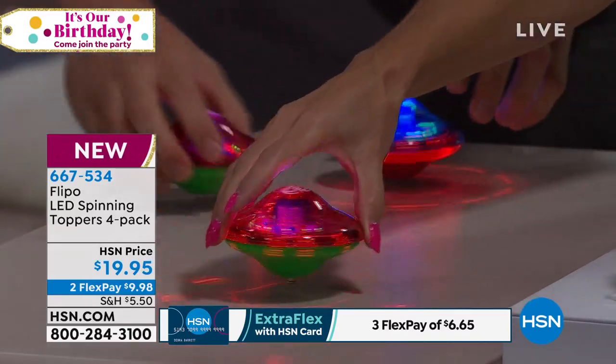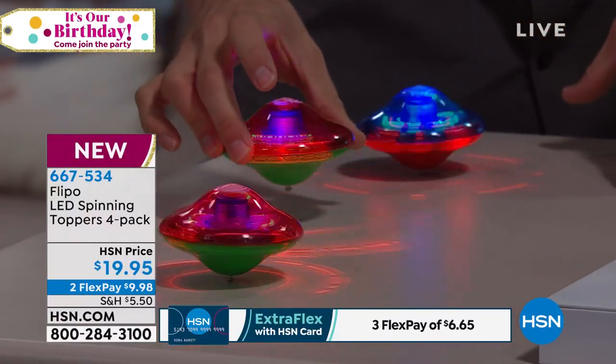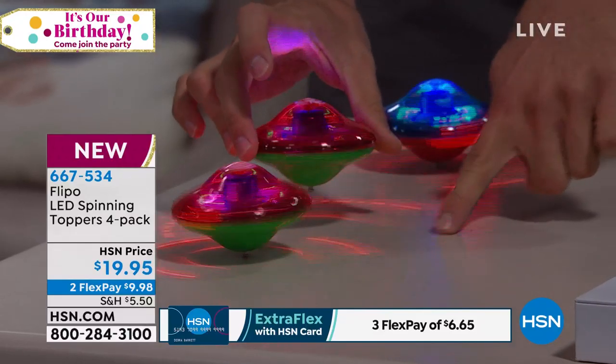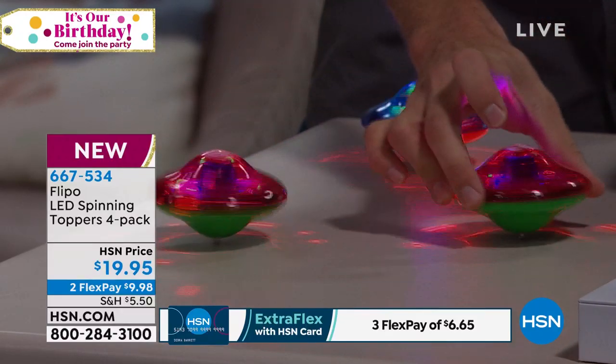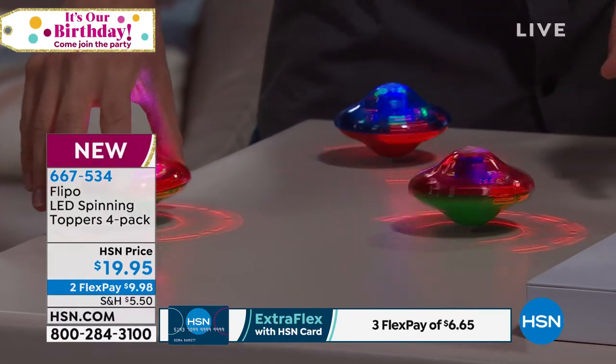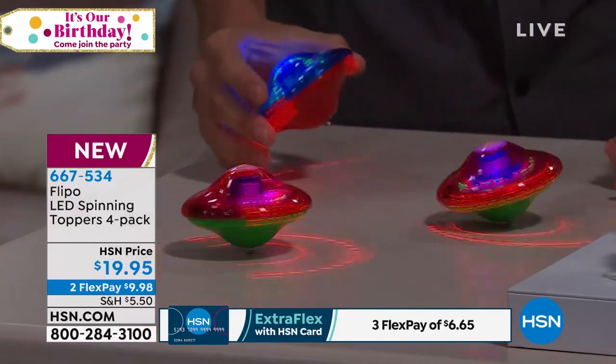And the best part is you can have little battles with them, too. So you get two going together, and you just let them do their thing. They just touch each other and bounce off. But look at all the light displays. Look at the LEDs and how it makes this really cool lighting pattern. And if we can dim the lights maybe just a tad more, we're able to see how cool and fun that is. Look at that. That is so cool.